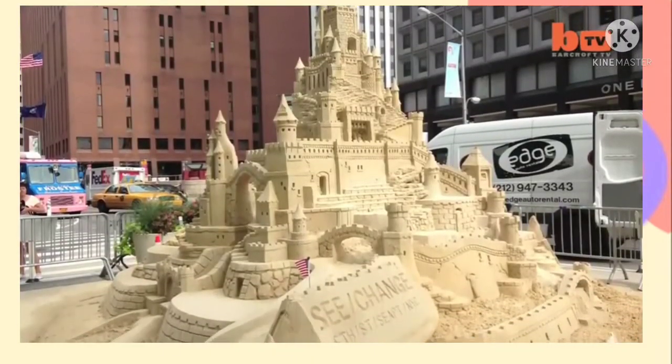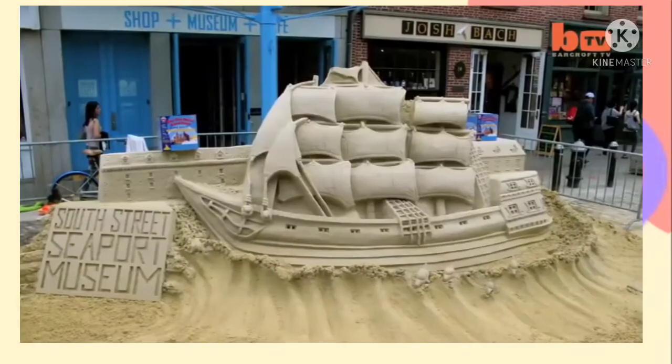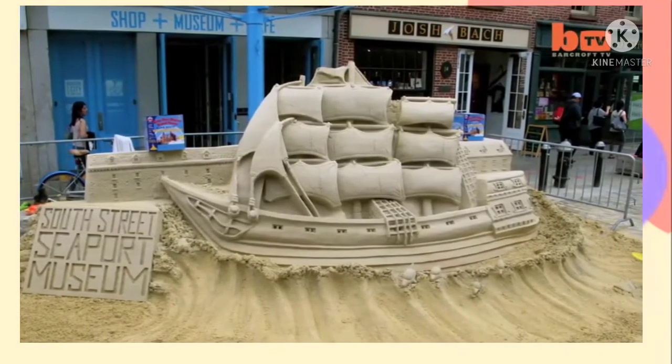I'm fond of saying these days that I don't really create sandcastles. What I do is I make people smile. The 58-year-old has been sculpting for special events around the world for 12 years after he started building sandcastles for his kids.